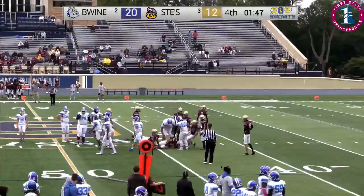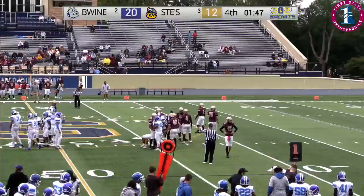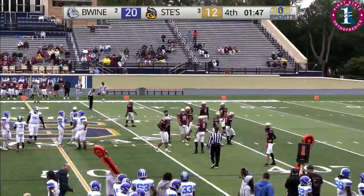Hey, good play call right there. First time we've seen misdirection from Brandywine in the run game. It was a perfect time for it. Great work. That might do it right there.